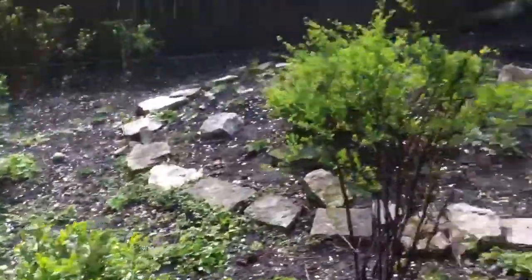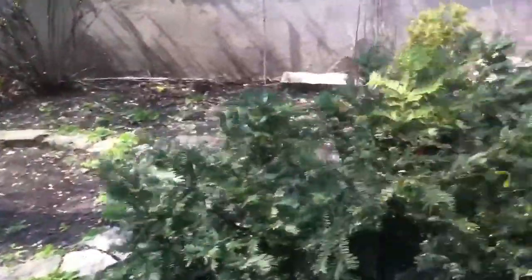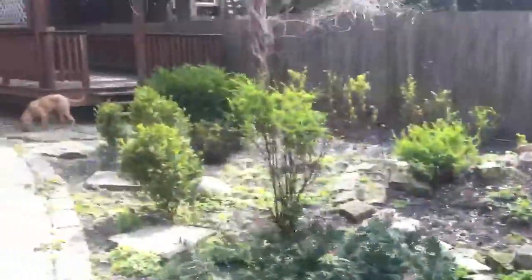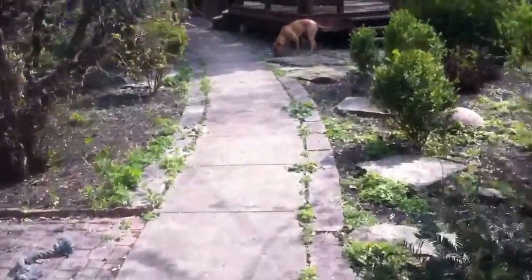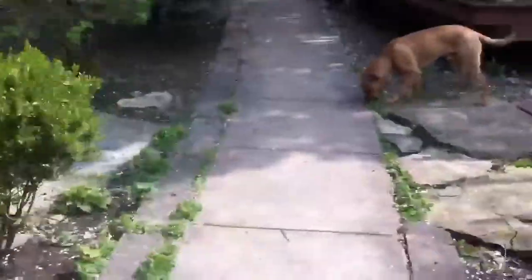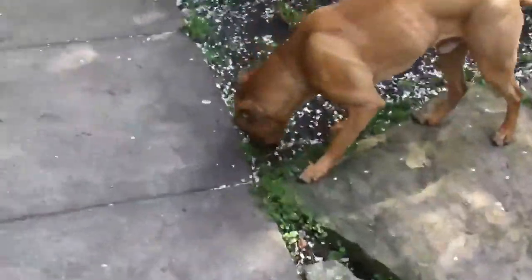But yeah, this is the back of the yard, and pretty nice wide open space again, all completely fenced in. Oh, sorry, it's kind of windy. And then I'll run you to the front, and that'll be complete. I don't know what he's eating. Probably some nature.